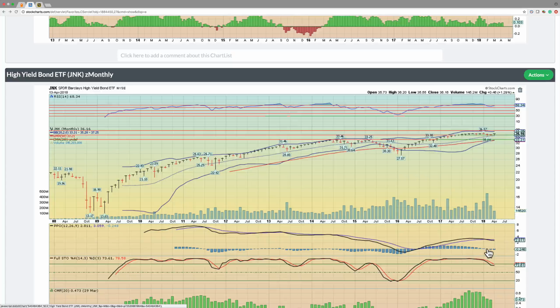But that being said, PPO has curled pretty heavily below zero. So while the charts are suggesting that a likely resumption of this move up is the highest probability, there are a lot of things suggesting that it would not surprise me to see a shock to the markets to the downside. There are a lot of cracks, but that being said, the charts are still bullish.